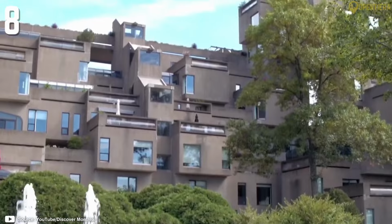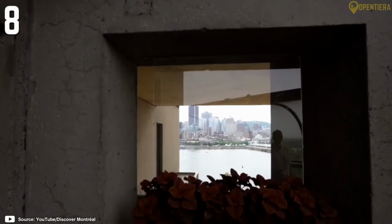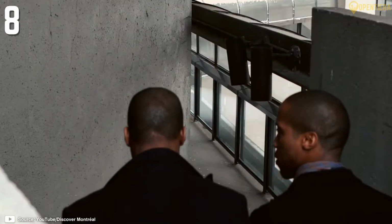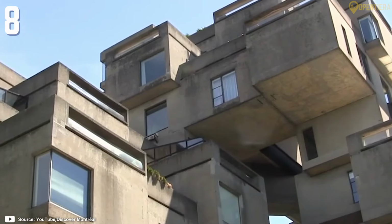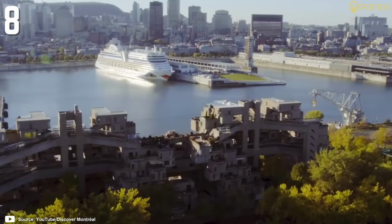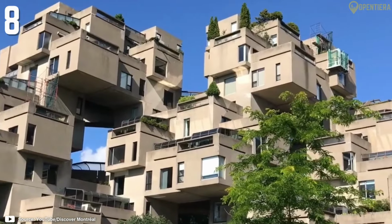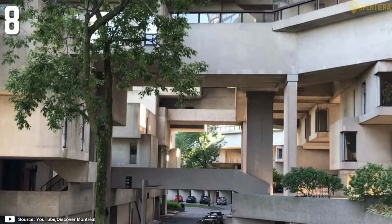It even gives off a bit of that 60s Japanese architecture vibe. And get this, while most people call it a brutalist masterpiece, Safdie actually designed it as a rebellion against brutalism. His goal? To create better, more livable spaces for the middle class, bringing greenery into the concrete jungle. Each apartment has its own private garden, and most of them are literally built on top of other apartments, forming a kind of vertical village.